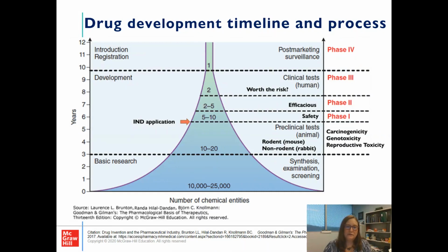Now, in these models, it looks for the ability to cross the blood-brain barrier. It looks for dosing, safety, side effects, target effects, and what it could potentially treat. They also do longer-term studies looking for carcinogenicity, genotoxicity or mutagens, and especially reproductive toxicity, looking to see if the male mouse is then able to go on and reproduce, or the female mouse, and so forth.